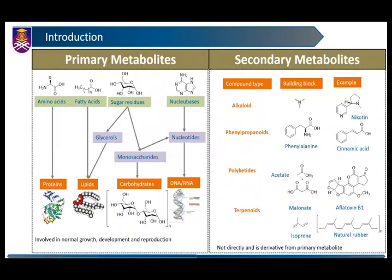Natural products, or sometimes we call them metabolites, can be classified into two groups. First is primary metabolites. Primary metabolites are involved in normal growth, development, and reproduction. For example, amino acids can produce protein, fatty acids can produce lipid, and sugar residues can produce glycerol and monosaccharides. Whereas secondary metabolites are not directly involved, and are derived from primary metabolites.